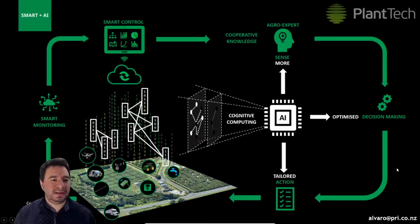What's the role of AI in all of this? Now we can leverage a quantitative approach towards not just presenting the data to the expert, but actually being able to recommend decisions. So AI is able to optimize the decision-making process and tailor specific actions that could eventually even be automated as well. This is where the horticulture industry and the adoption of technology should be moving towards, okay?